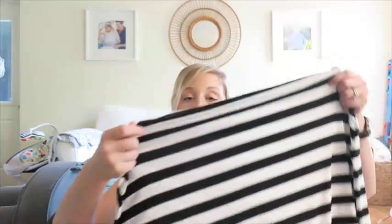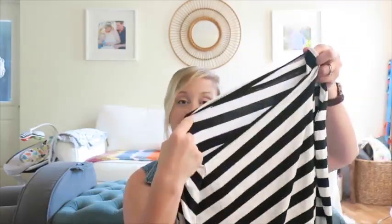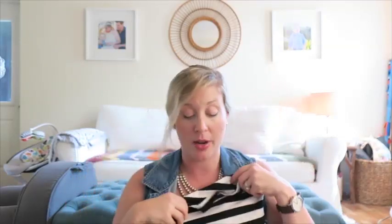And I love, the fabric is so soft. It's cotton, so it's very airy and nice. And it just goes right over the car seat, and you can see the little baby through the hole. And then to nurse, you just put this over your head, and then you can have the baby underneath. I haven't been able to use it as a shopping cart cover, but I imagine it's incredible in that area as well. So love that, and it's a must-have.